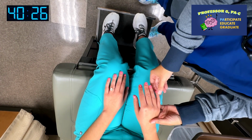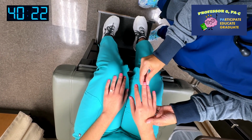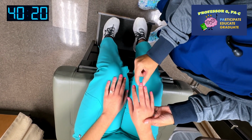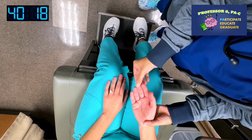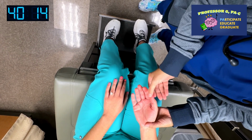So if we notice that our patient has nail polish in place, another place that we can check for capillary refill is on the side of the nail, where you can look along the edge, or you can look at the fingertips themselves for capillary refill, so you can see that you have good capillary refill here.